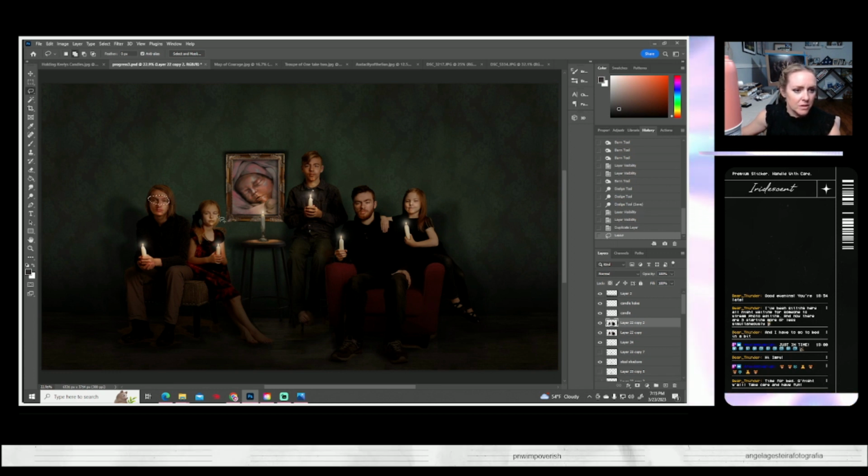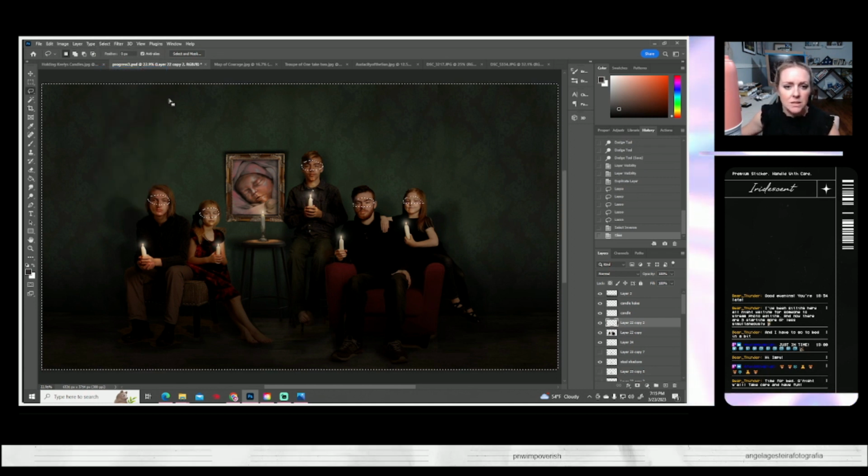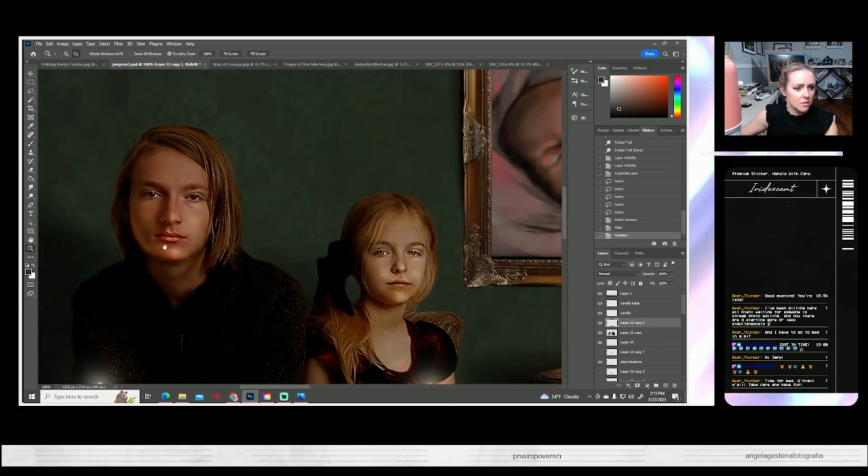So, I'm just gonna have an eye layer, so that it's an easy flip back. But what I want to do is add this little sparkle from the candle in there. I'm going to select the inverse and delete. So I'm just gonna back up a little bit so that I can make sure that I get the angles correct from the candle.